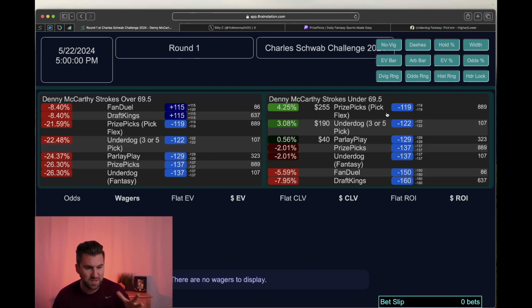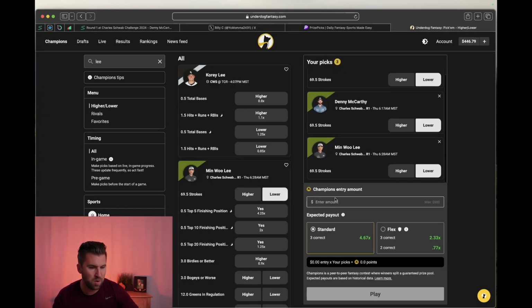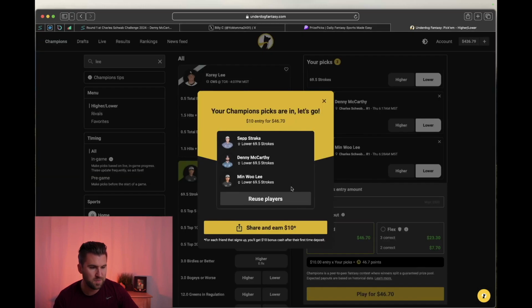But this is something that you want to hop on right now, especially when we have two different reference points saying if you just went over to FanDuel and bet the under 69.5, you get this at minus 150. We put this in an Underdog slip, we're going to get this at minus 122. So here we are, Straka, McCarthy, Minwoo Lee, all to go under right here. Again, 3-pick, non-insured slip, and we're going to go ahead and put $10 on this, lock this baby in right now. There we go. It's as simple as that.